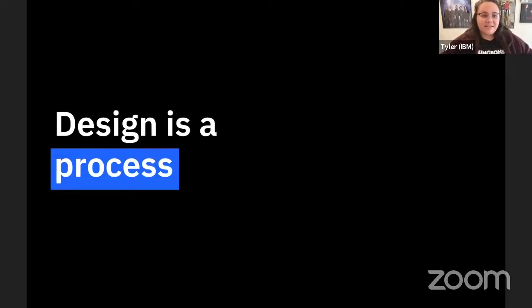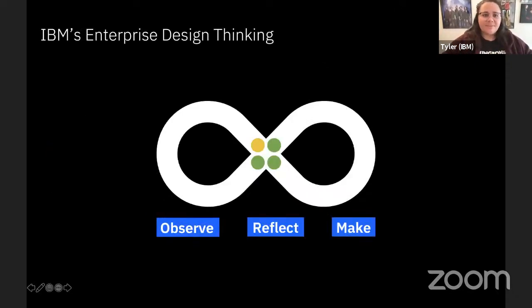And design thinking, especially, is a process. The best way to go in and tackle a problem, or any type of activity or challenge, is to really put some structure around it. So design and design thinking are the structure and the framework that we put around how we approach problems at IBM. It sounds like a really abstract process, but design thinking, especially at IBM, is super easy. It's super chill.